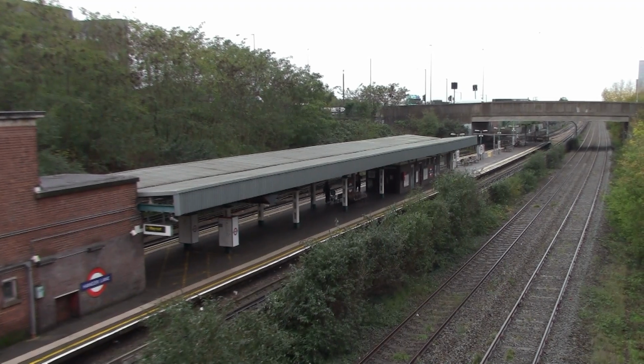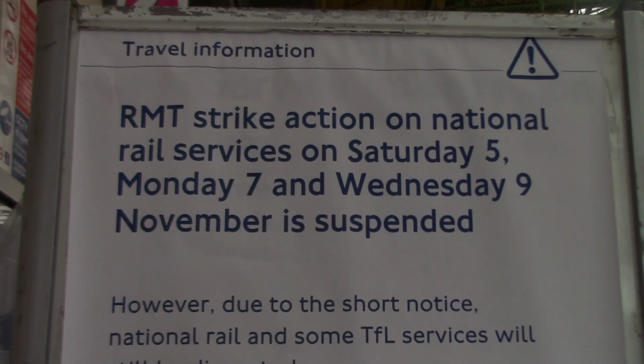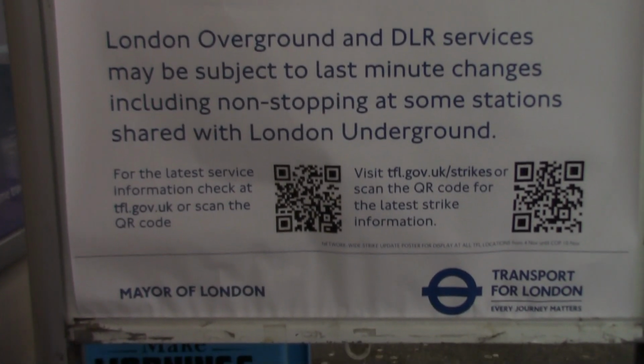Hi there. You join me at Hanger Lane Tube Station on the Central Line. And we're also next door to the former New North Main Line, which linked London Paddington to South Ruislip. As of the 7th of November 2022, there is actually a rail strike happening. It's not happening, but the timetables are heavily reduced.